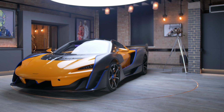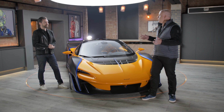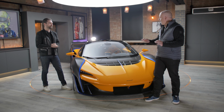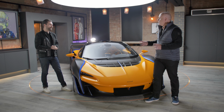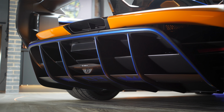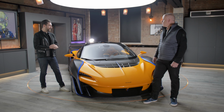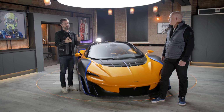Each of those cars is individual. Each of those cars would have been specified by the owner. Everything about the car is unique: the paint, the tinting of the carbon fibers, the treatment on the interior, everything is personalized to their own desire, effectively. When you say it's client-led, this is a group of clients who have come to you with an idea of the car that they want, as opposed to MSO going, what do you think about this car?